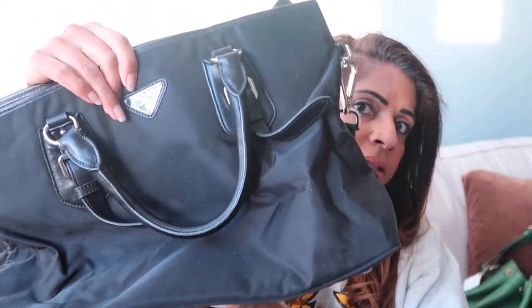So basically, what you're looking for when you're authenticating these kinds of bags, there are so many fake Prada bags, so you really have to be careful if you are in the market for one and you're trying to authenticate one.